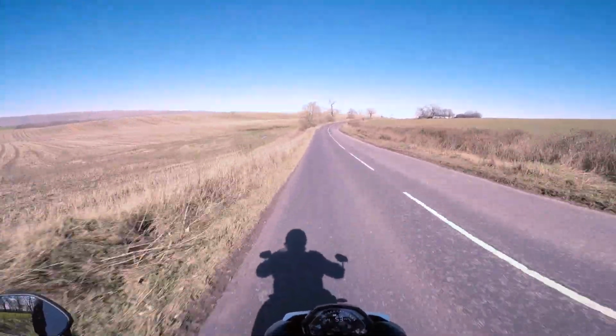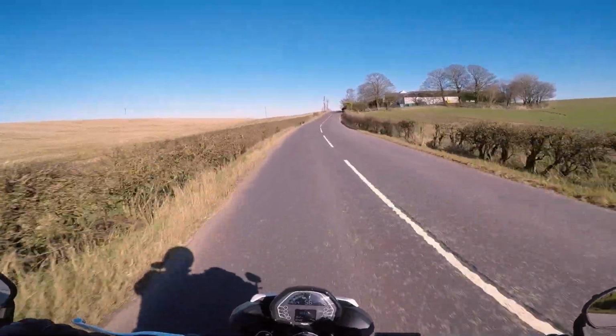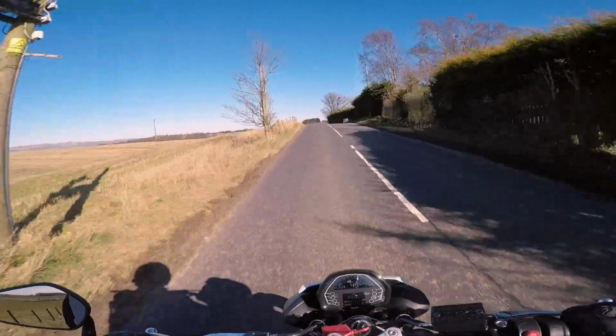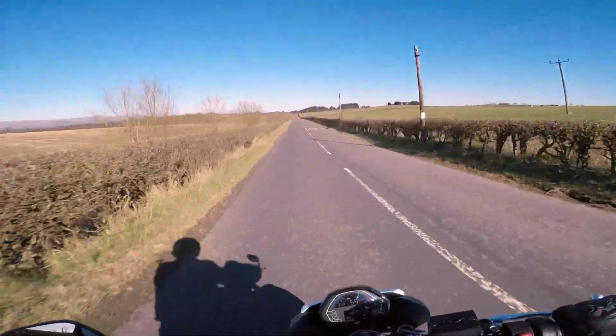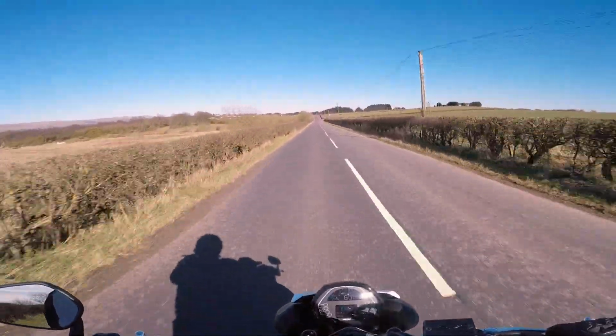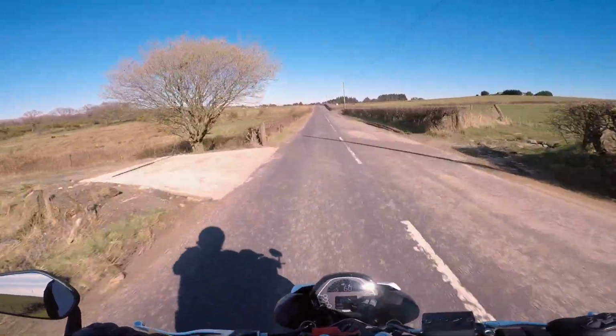What a bike. I think this could be the perfect road bike. What do you think? Could this be the perfect road bike? It's just got the right blend of power, and it's just phenomenal. The handling, what a little bike this is.